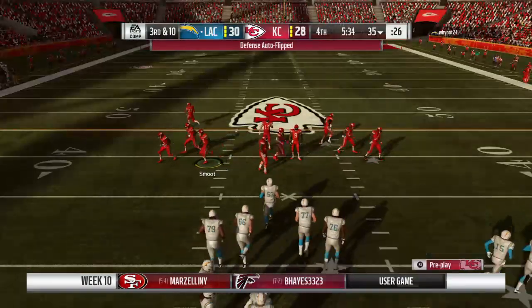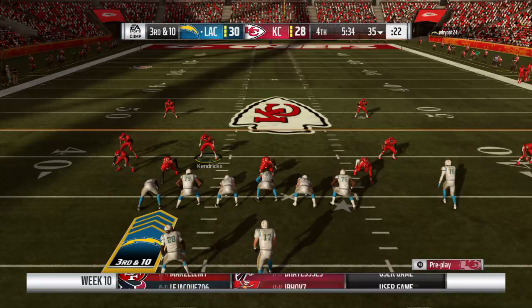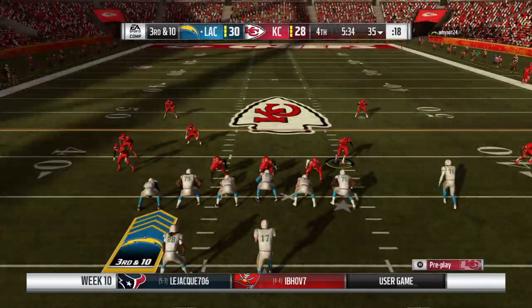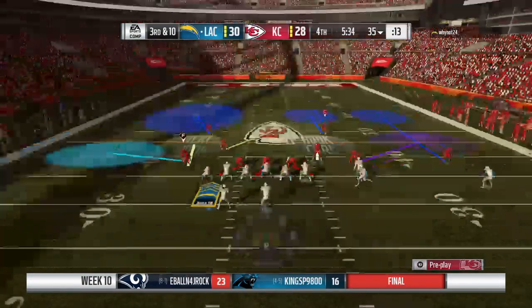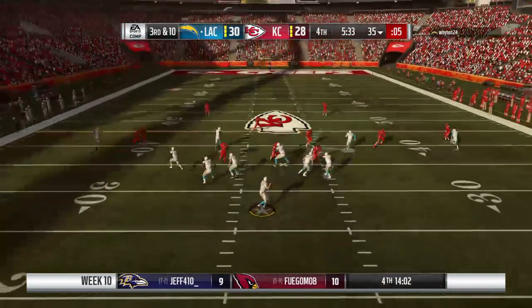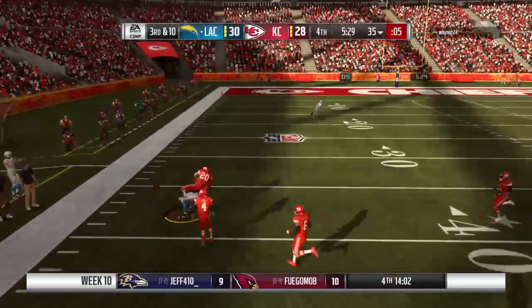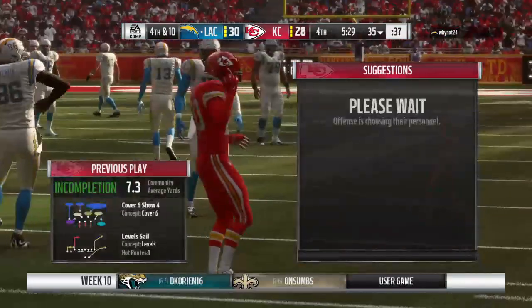The Chargers on 3rd down, 2 for 5 to this point. This is 3rd and 10. From the gun, Rivers. And he couldn't hang on to it through the contact. Incomplete.